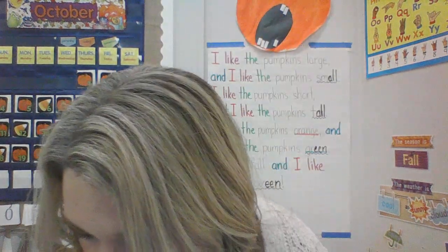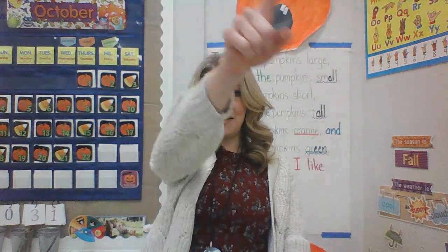Very good, kindergarten. All right, let's see. Which one of these is a circle? Yes, this one is our circle. It is a circle. A circle, you can make your circle like this. You can make it like this. You can make it really big with your hand and go round and round and round. That is a circle. Good job, kindergarten.